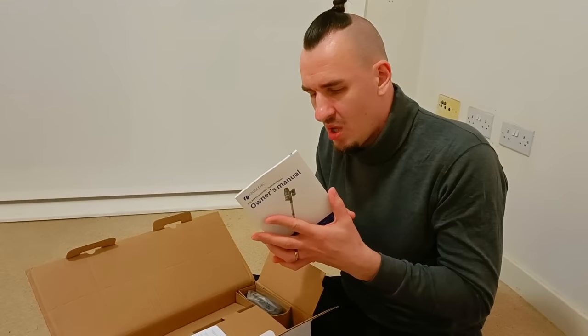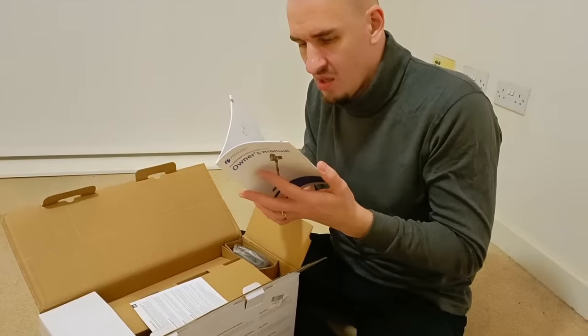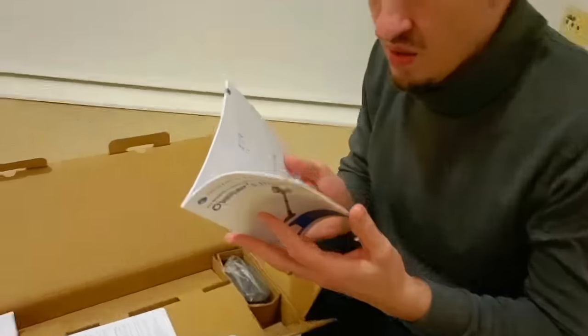Oh, owner's manual. You are the user's manual. Yeah, well, let me see. Four different languages.